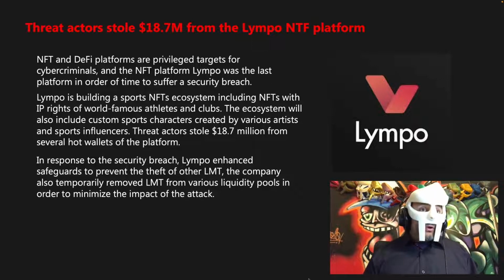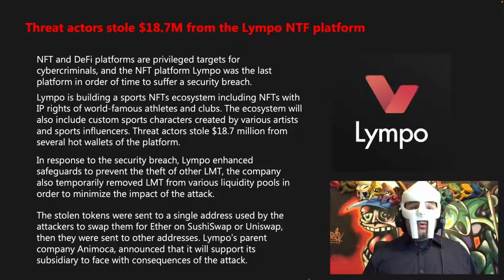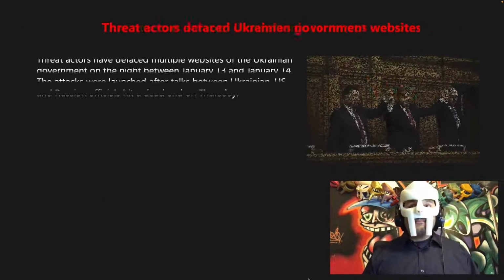In response to the security breach, Lympo enhanced safeguards to prevent theft of other LMT. The company also temporarily removed LMT from various liquidity pools in order to minimize the impact of the attack. The stolen tokens were sent to a single address used by the attackers to swap them for Ether on SushiSwap or Uniswap. Then they were sent to other addresses. Lympo's parent company, Animoca, announced that it will support its subsidiary to face the consequences of the attack.